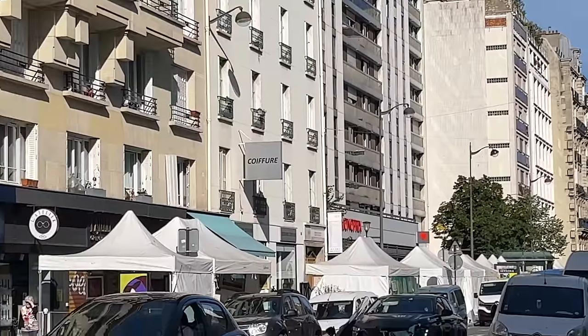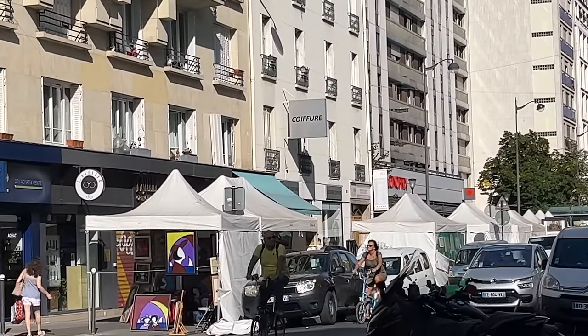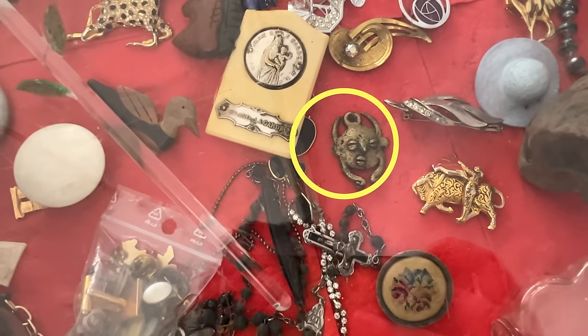And what's that we see down the street? White tents. And when you see white tents, you know there's going to be a vide de grenier, or flea market. Thank you, thrift gods. Or should I say, merci? There's a little demon guy. It's cool.